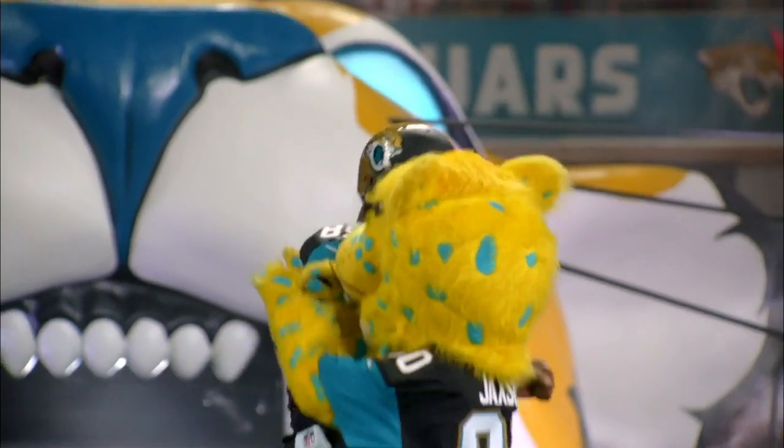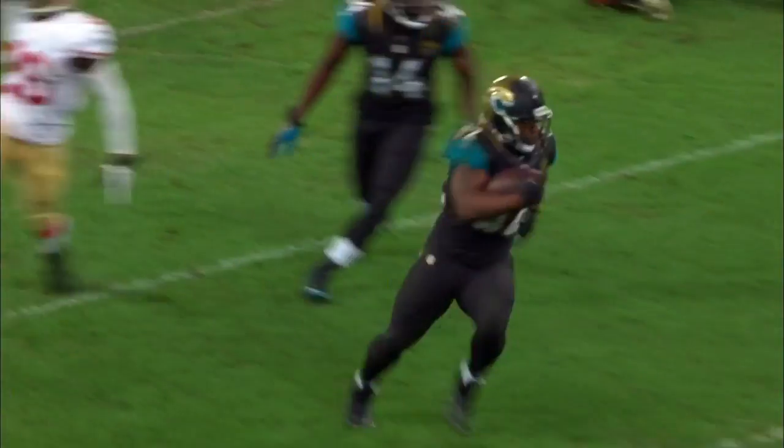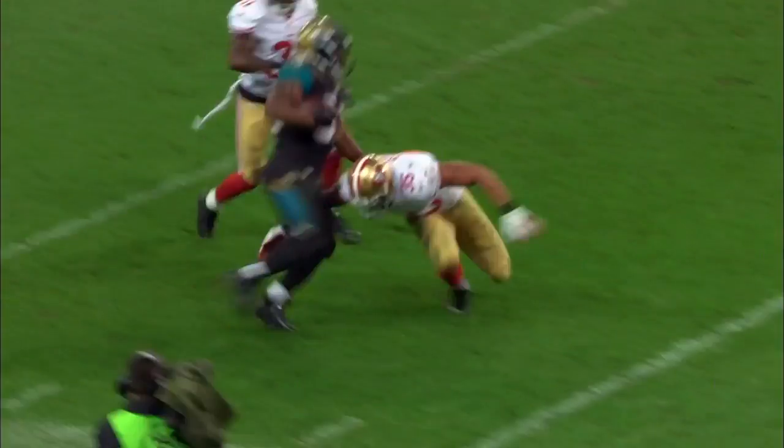In 2013, the Jaguars tried something that hadn't been seen since the 30s, a multicolored helmet. Lasted five seasons.